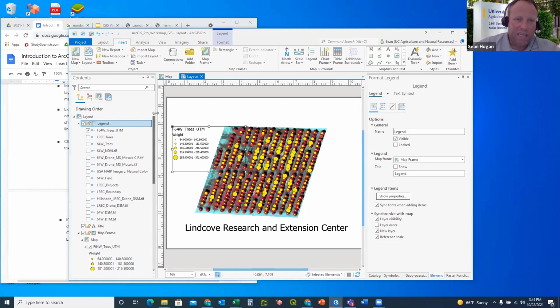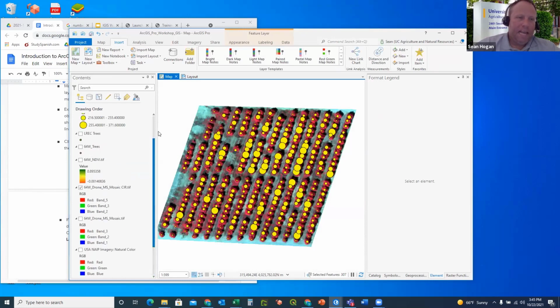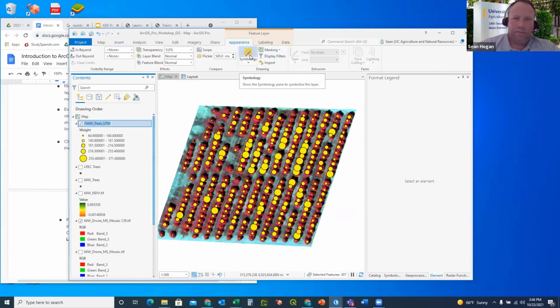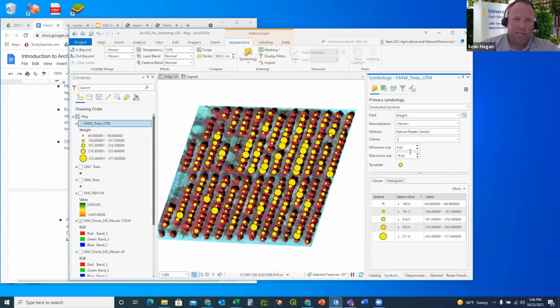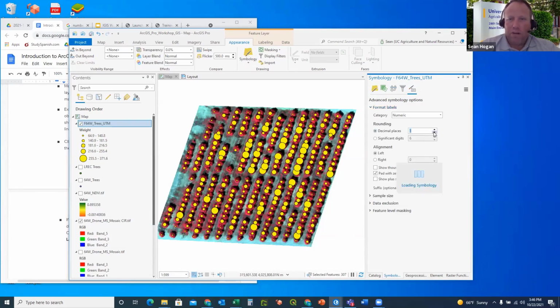So to get around this, here's what I recommend. You can click off of it, or you can just go to map, and we will go to the tree layer. That's the origin of that feature on that element. We'll right click, go to appearance, click the symbology, and under, make sure I remember this right, format labels. So all the way to the right, format labels, you can reduce the decimal points. So it's only 1. See how they reduced over here? There, it's better.